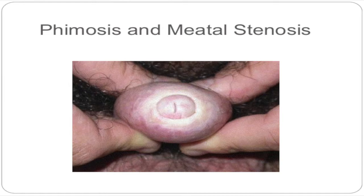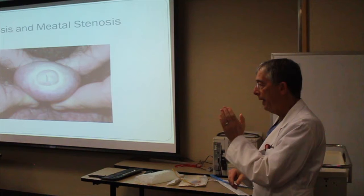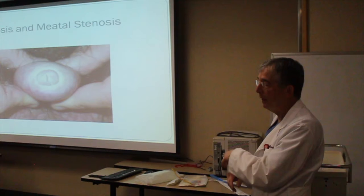So that's a case of phimosis, but you're able to retract the foreskin somewhat enough where you can see the meatus. And then, because of the phimosis, they may have meatal stenosis. That's getting beyond what, if a 16 French catheter won't go in there, you can try a 14, but if it won't go, then you really need a urologist.